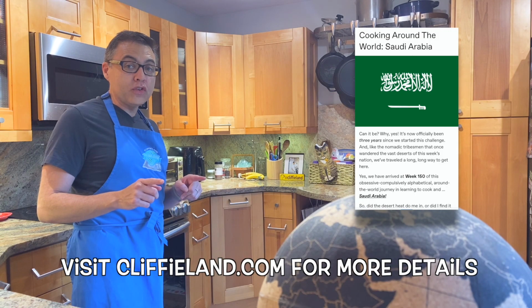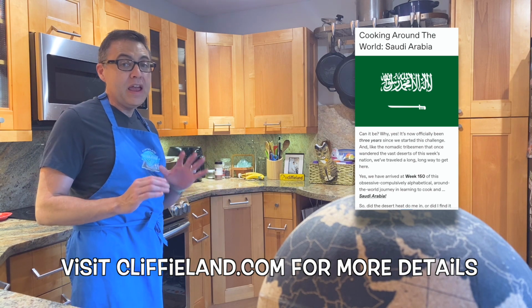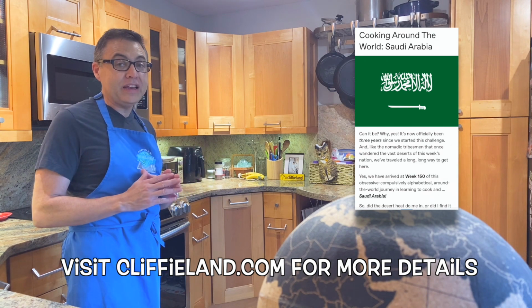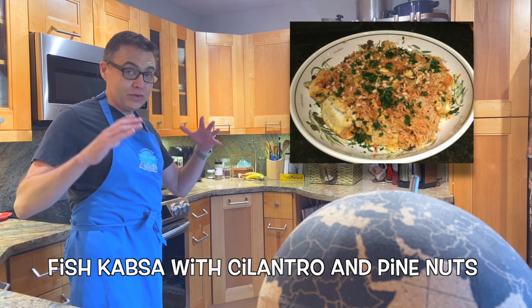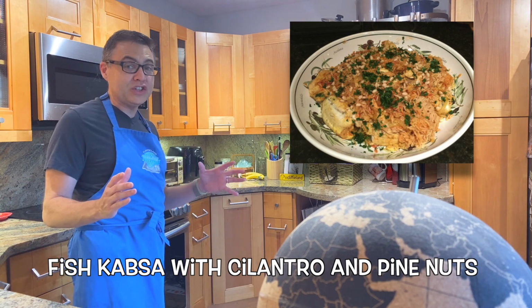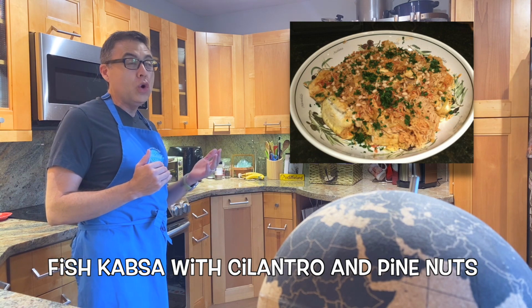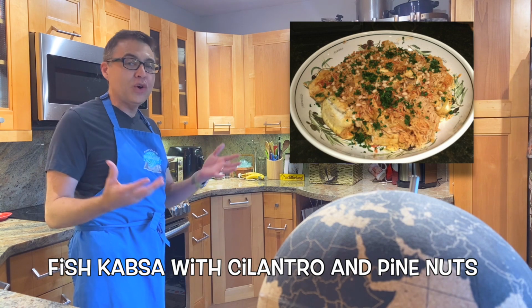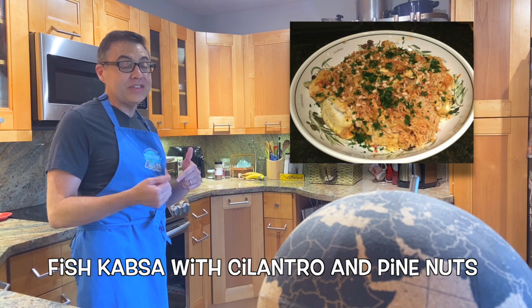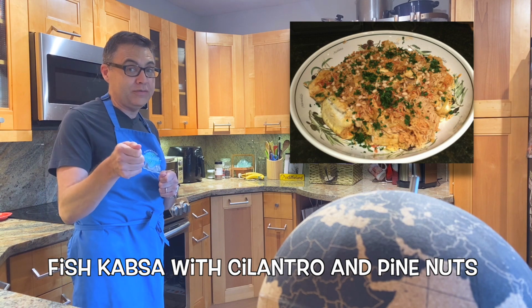Well, 4 years ago on the Global Cooking Challenge, I got to cook over 2 nights, and the first night I cooked for company, and I made this fish kabsa with cilantro and pine nuts. It was a really huge dish. It was really delicious. The only downside was that I chose tilapia for the fish, which is a fine fish to eat, but it doesn't have a whole lot of flavor, so that kind of suffered that way. This time we're going to be using halibut instead, which should help increase the yum factor there.